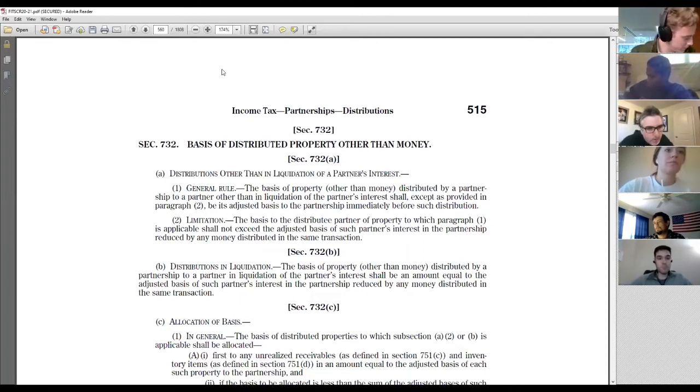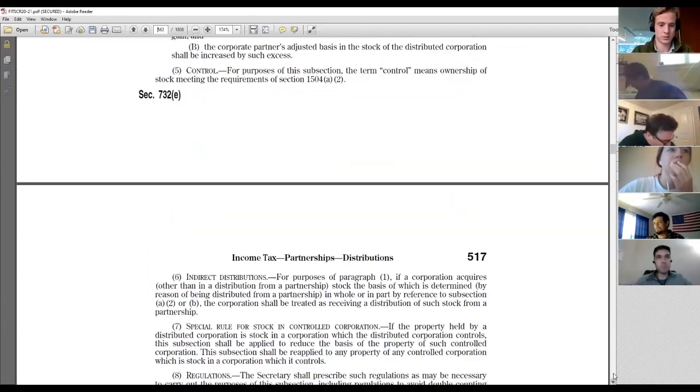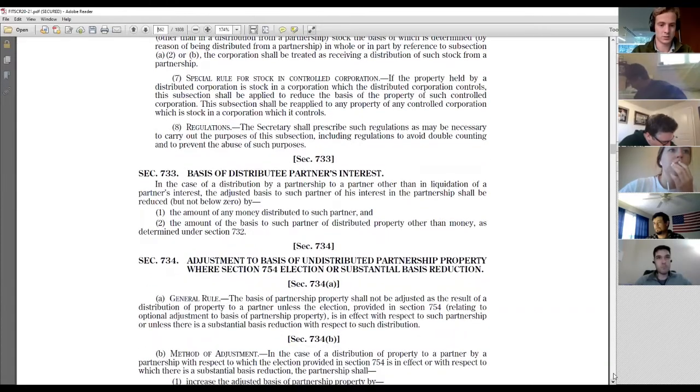And if we turn to 733, we'll get to the exception in a second. We turn to 733, we have this rule that says, okay, what's our basis in the partnership? What's our outside basis? Because we're still a partner. If we weren't a partner, it would be a liquidating distribution. We deal with different rules. But because we're still a partner, we now have a partnership, and we still have a partnership interest, we still have an outside basis. What is it?